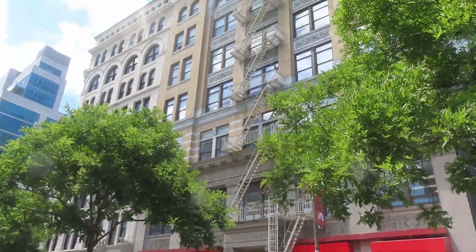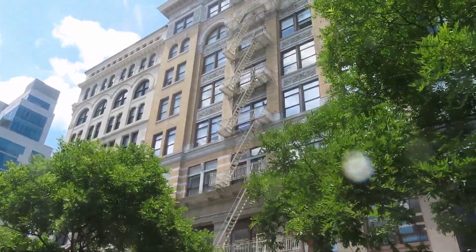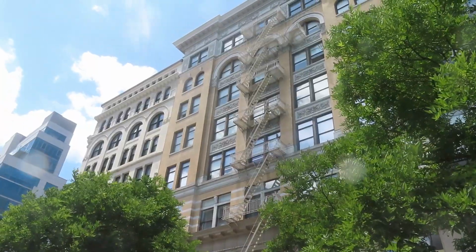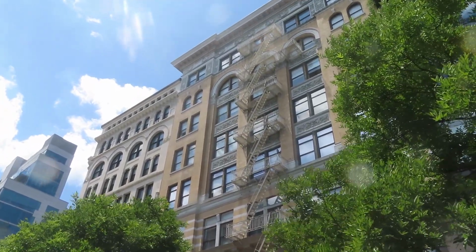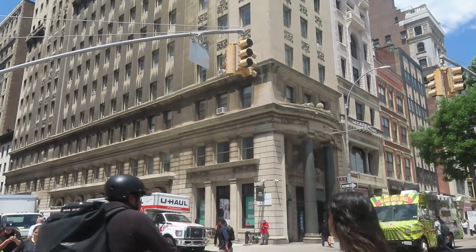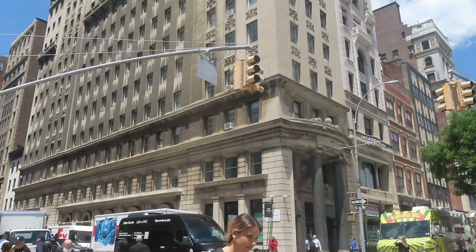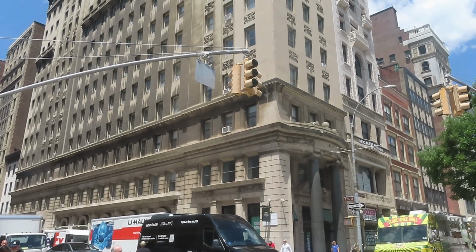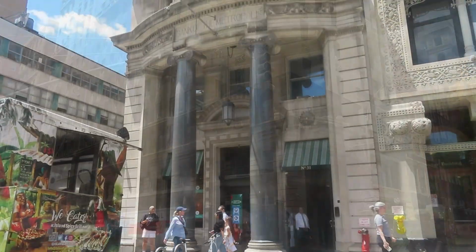The Spengler Building at 5-9 Union Square West from the 1890s. Another Romanesque revival building. At 31 Union Square West, 16th Street, is the former Bank of the Metropolis building. And this building is dated from 1903.